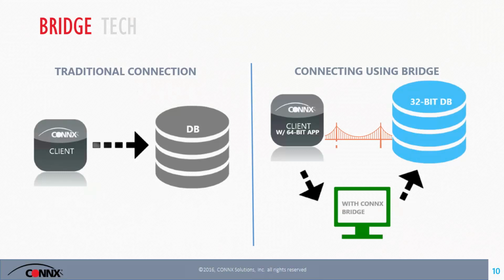So if we think of a traditional or a current environment that's 32-bit, we've got a 32-bit application sitting on a client talking to a 32-bit data source. That was great in the traditional connection. In today's world, we've now got 64-bit, as Nick pointed out, very prevalent since 2009. And we've got a lot of different applications, Excel, different BI applications, different tools that are all 64-bit, running in a 64-bit world, and you still have some mission critical applications or other business applications that are running on a 32-bit data source. So how do they communicate with each other? Well, they can't because of the bitness mismatches we talked about. That's where the Connect 64-bit bridge will help bridge the gap.